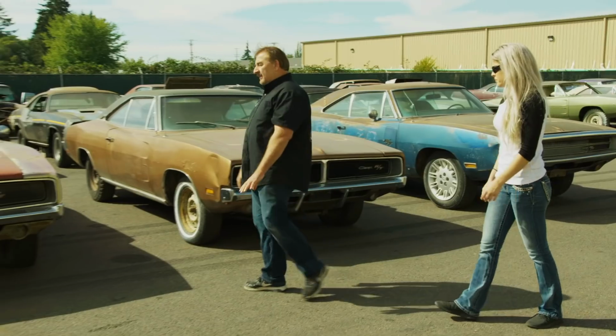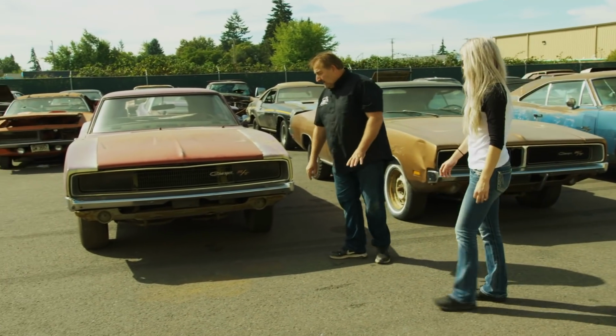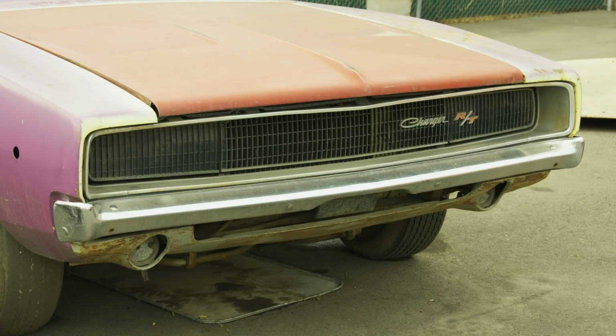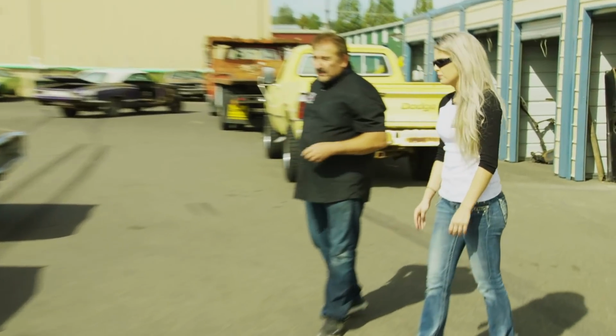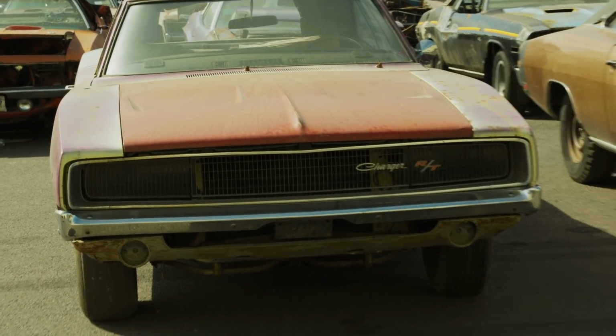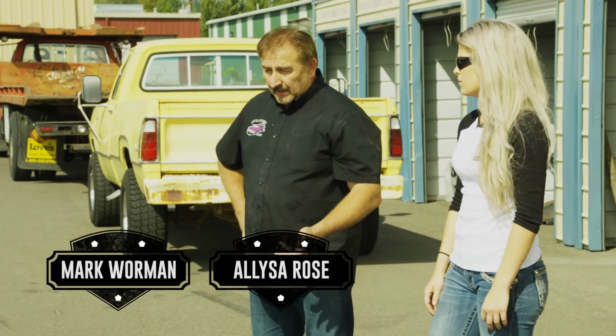The 68 is probably the most popular, mostly because of the cool front end on it. That's a very sleek front end. Of all three of them, isn't that the sleekest? Yeah, I think so. That's probably your most collectible as well. The 69's probably second most collectible, and your 70's last, but all three are majorly collectible.